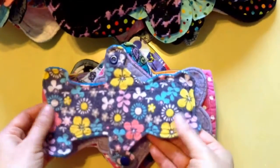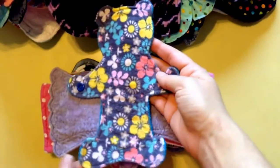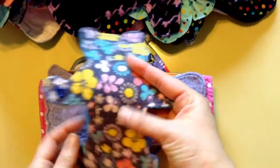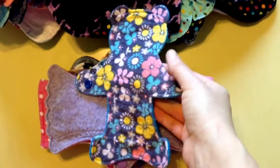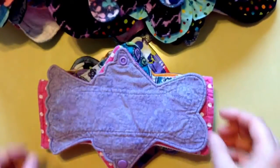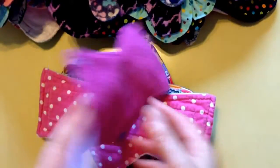Tenderoni. Flannel, this cute little bear. He's like a little 8.5 or 9 inch. He's considered a heavy, although he's really pretty thin. I would probably only wear him on a moderate day, but he holds up great for me. Another Tenderoni, this little angel, cotton topped, fleece backed.